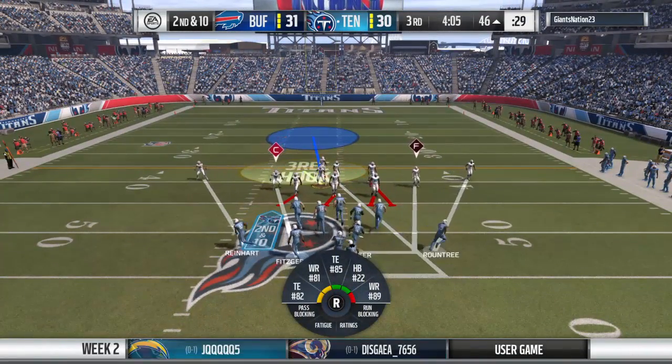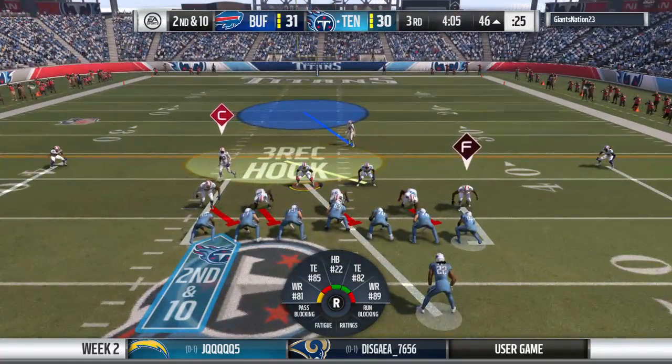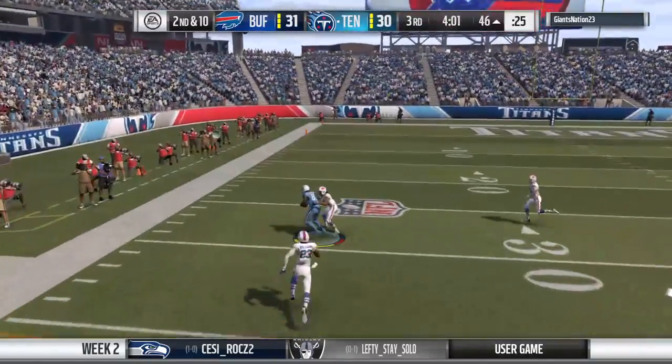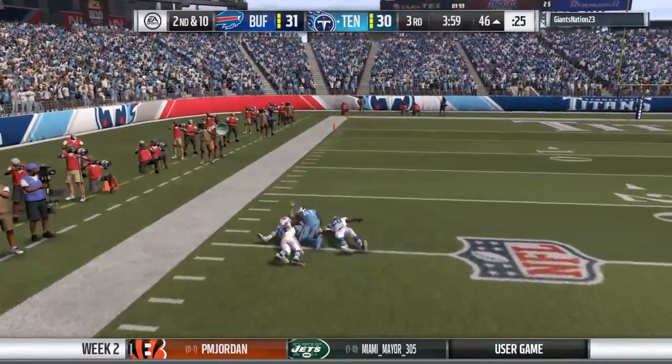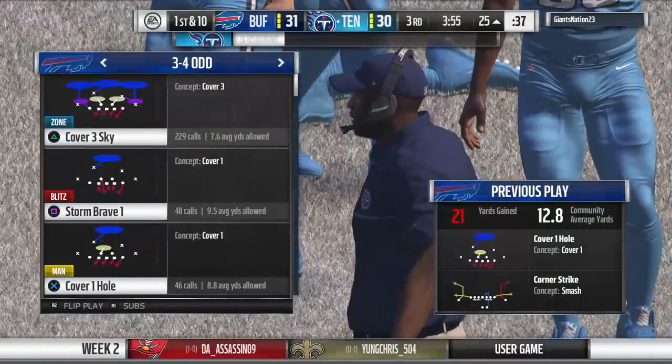Double tight, guys, double tight. Hurry up, here we go. And 2nd and 10, he'll look to throw again. And this time he's got the hook up. It's complete. And they're able to get this one down to the 25.